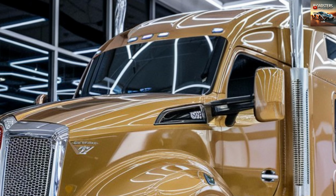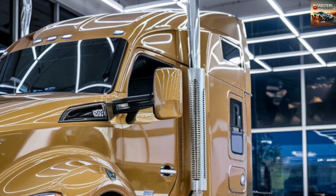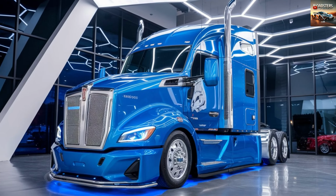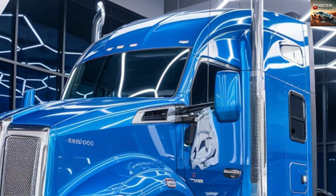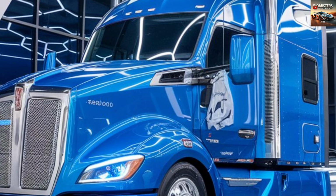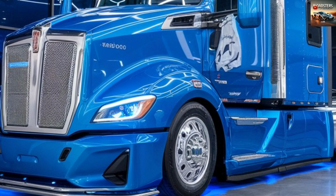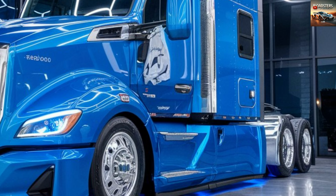The T680E shares its design DNA with the next-generation T680, featuring aerodynamic enhancements that improve fuel efficiency and reduce drag. The exterior showcases a narrower hood and grille design, integrated front air dams, and redesigned chassis fairings. These elements work in unison to keep airflow tight to the truck, contributing to its overall efficiency.